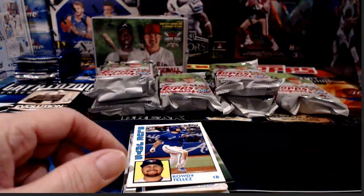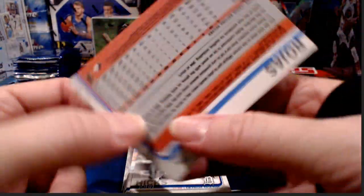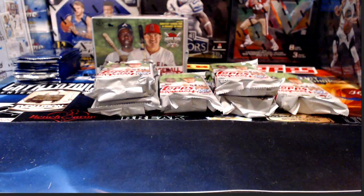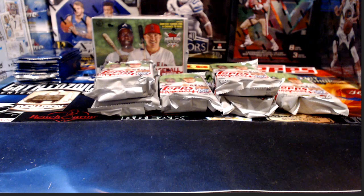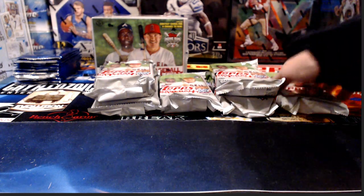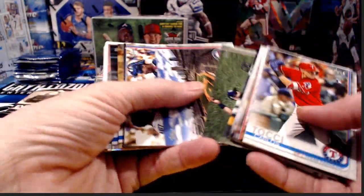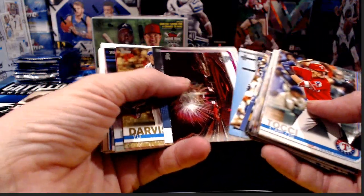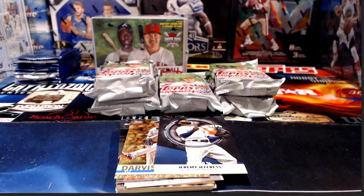San Diego Padres. Blue Jays, Rowdy Tellez. What were we opening? Finest that we opened. Was that last night or was that night before last? Whenever we opened that most recent Finest, it was crazy for the Blue Jays, like the Braves have been in here tonight. There were 3, 4 autographs for the Blue Jays and a pair of Rowdy Tellez and a couple other guys too. I mean, it was odd. Just like tonight, it's super weird that 3 of the 4 autographs so far have been the Braves. I find that really strange, but anyway.